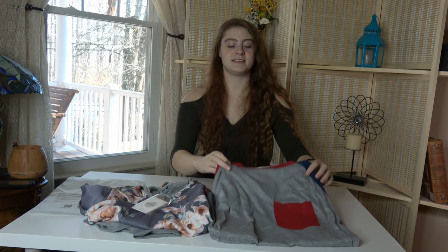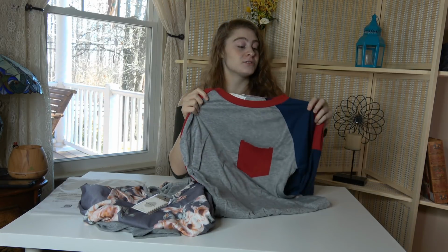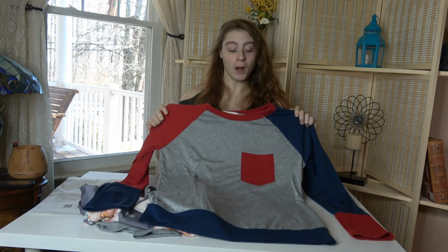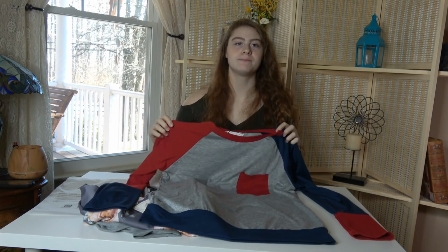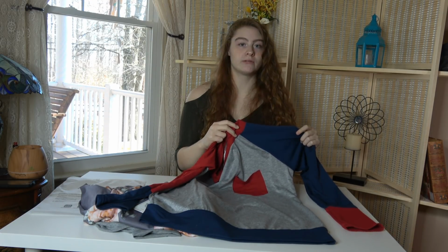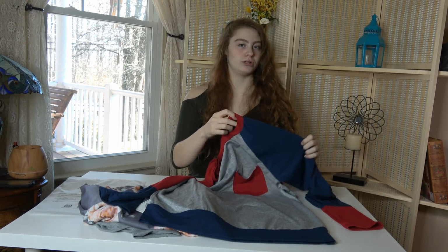So here is the color block t-shirt. I love this. This is my favorite. It has some really nice details. It has a nice pocket. I've always wanted a shirt with a pocket, especially a red pocket. And it has a raglan sleeve. You usually don't see this with a lot of clothing products. It's really, really unique.